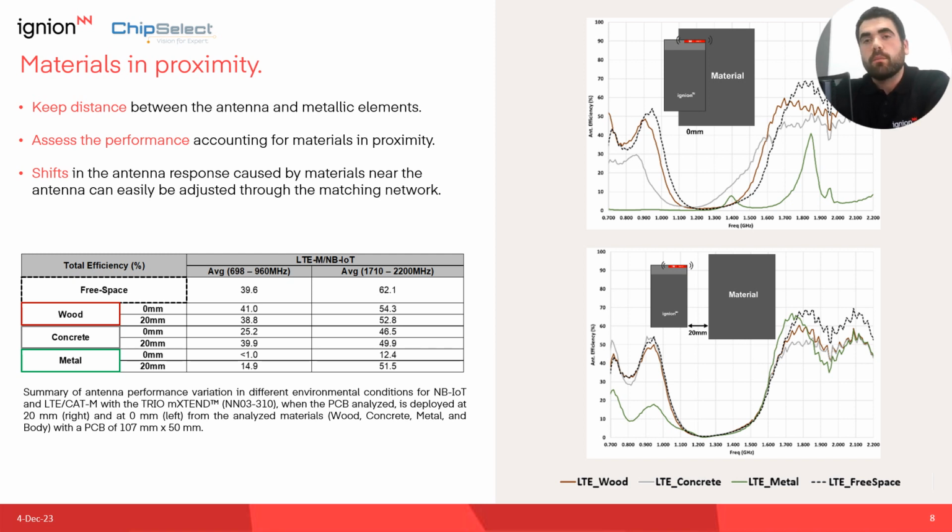So one of the recommendations that we provide is to keep distance between the antenna and metallic elements. For example, you can see the green trace in the graphs for when this communication board is deployed on a metallic wall. So we can see for 0 millimeters, or almost touching, how the performance is practically zero for the lower bands, and you have very reduced antenna performance for the higher bands. And as I said, for other non-metallic surfaces like wood, concrete, or of course free space, we can see how the performance is more or less similar to the free space case, when no elements are affecting the antenna performance.